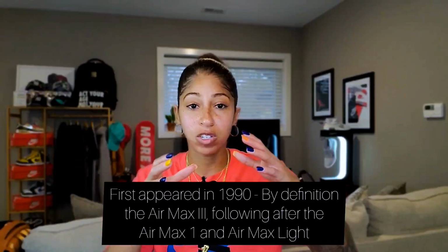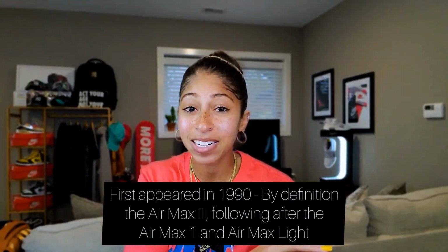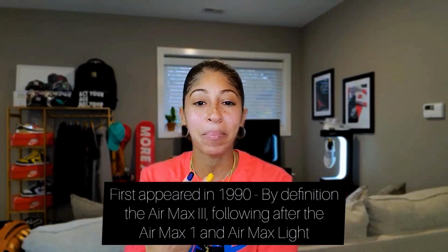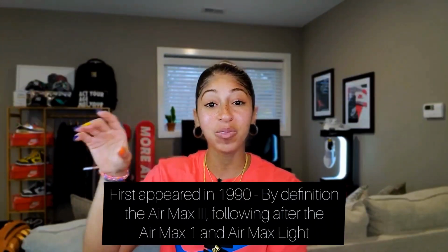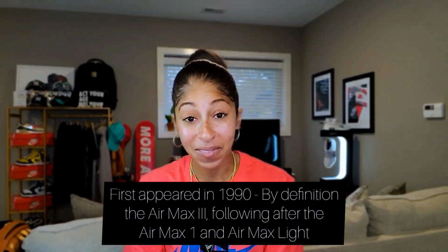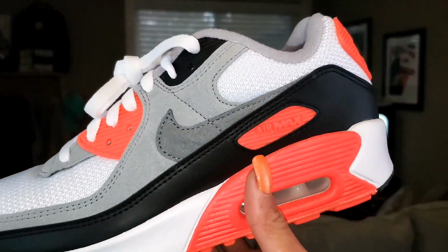A year later, we had the Air Max Lite, so it was technically considered the Air Max 2. And they did some revamping on the actual Air Max 1. They kind of dropped some of the bulk that was associated with the shoe. Now, he went straight to the Air Jordan line, and that's when we had the revival of the Air Jordan line with the Jordan 3 in 1988. But when it comes to the Air Max 90, literally 1990, it was technically called the Air Max 3.